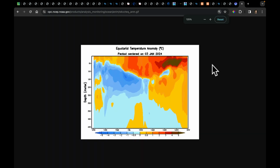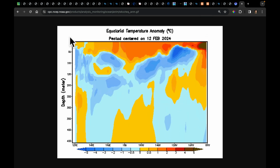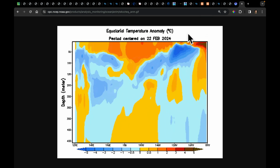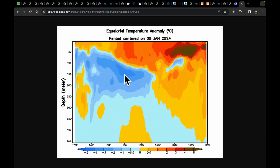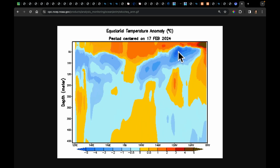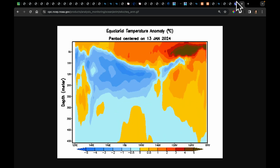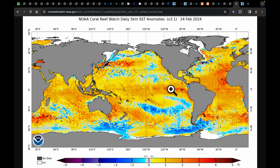As I blow this up here, this is the ocean surface from South America to Indonesia, and this is going down in depth. What we notice here is that since January, cooler water has been trying to surface in this area. It's not quite there yet. It's about 10 meters below the surface. But when that shows up, it's going to punch a hole right in through here.